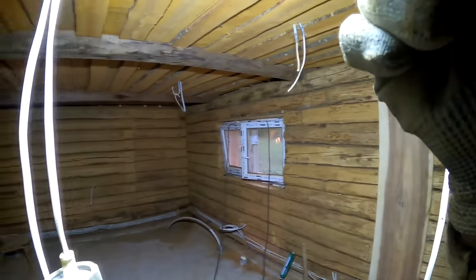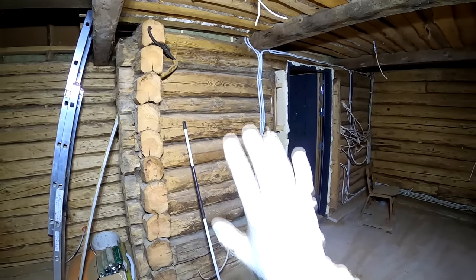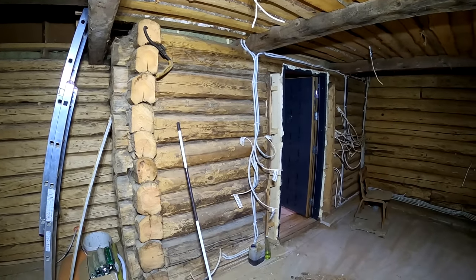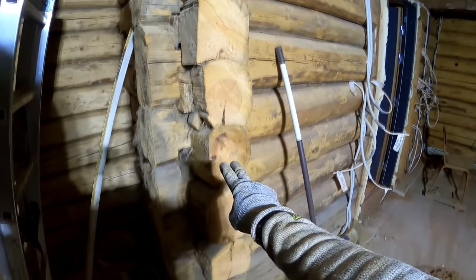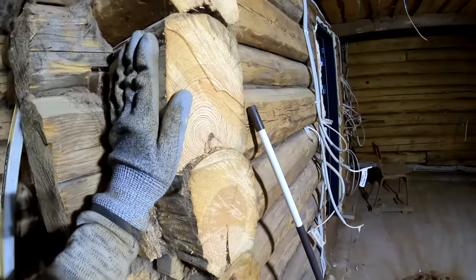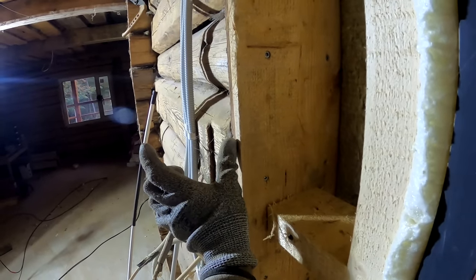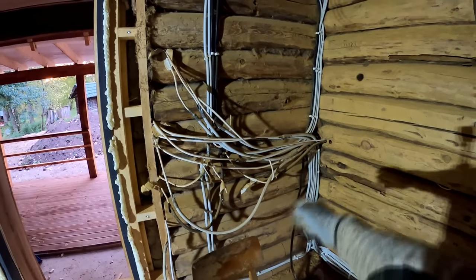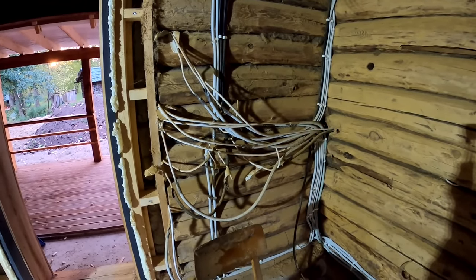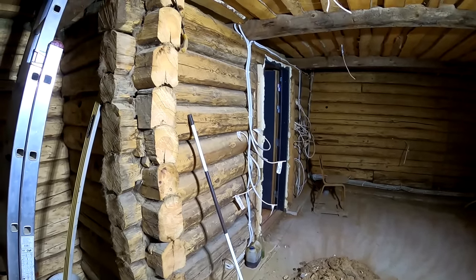Let's focus on the next part. So next part will be to cover up this wall with some drywall. I'm thinking I'm gonna try to leave these log ends out nicely. We'll see how that goes. The framing for the drywall will probably be about 100 millimeters thick. That should leave plenty of room for the cable mess I got here. So first things first, got to do some framing.